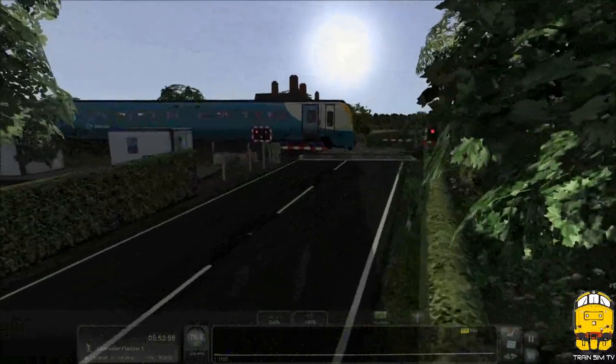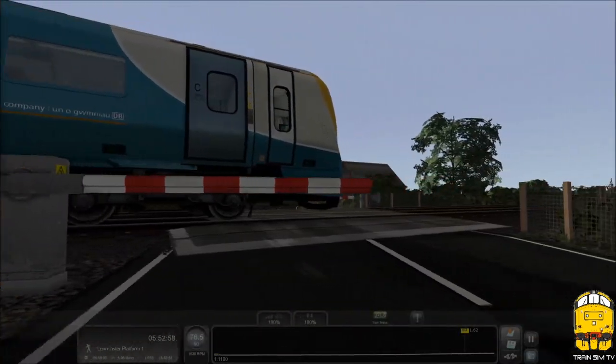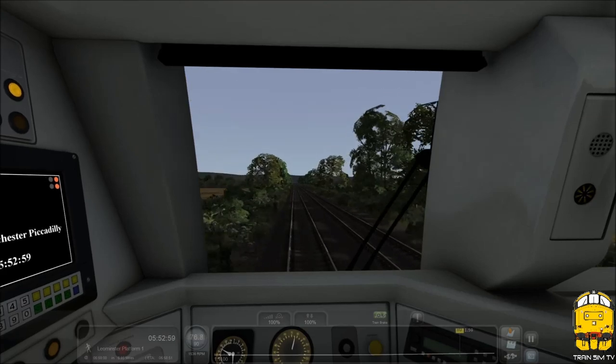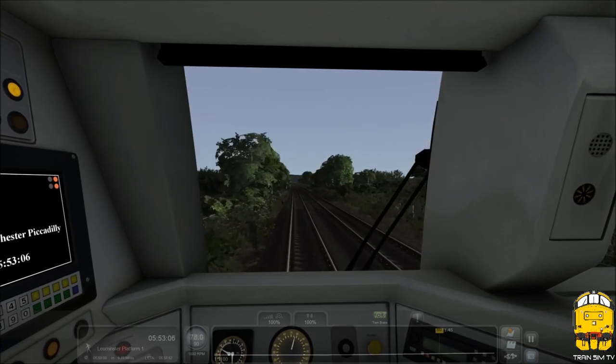Something's caught my eye there. It just looked like it's floating, it is floating. The level crossing arm looked like it was wonky. It's slightly floating a little bit, never mind. I've had that little Train Sim World bug where the level crossing barrier sort of stopped halfway and didn't actually fully close.